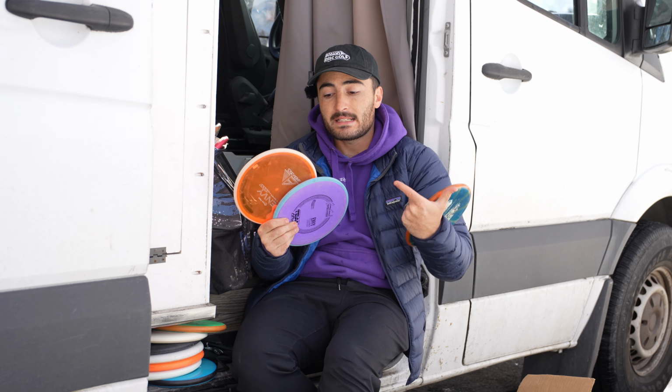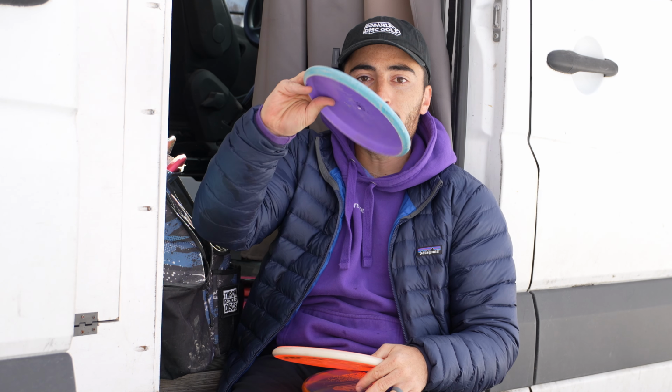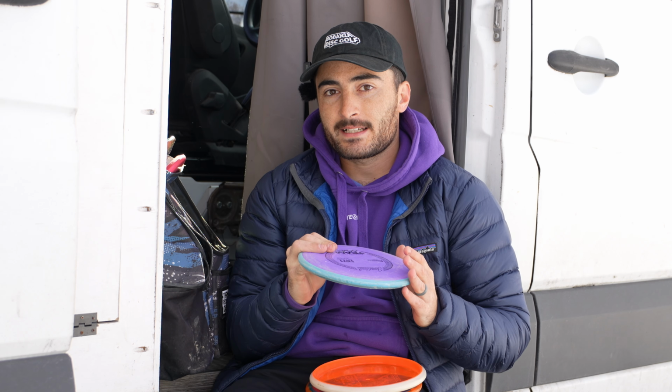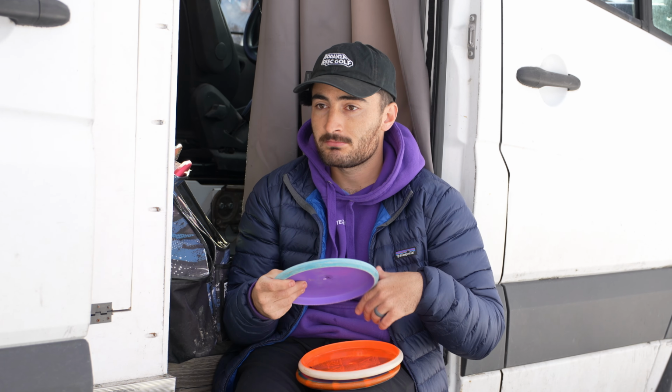Some iteration of a base and a premium Envy that are overstable and straight to understable are going to be in the bag, because this is more of that mid-range putter hybrid disc, whereas the base Marvel is more of an upshot disc. The 2-speed base plastic, I probably wouldn't throw it off the tee very much, whereas this one I would. Interesting distinction, but it's there.